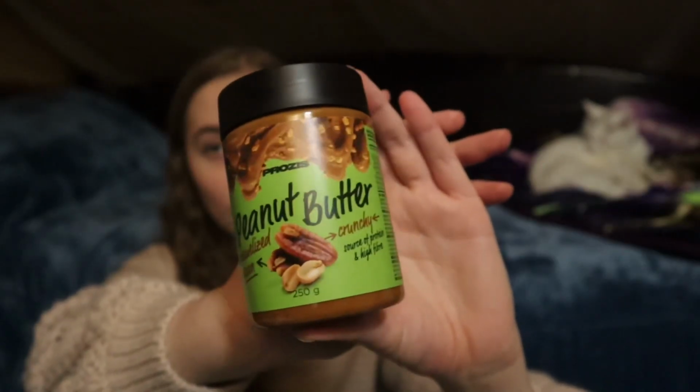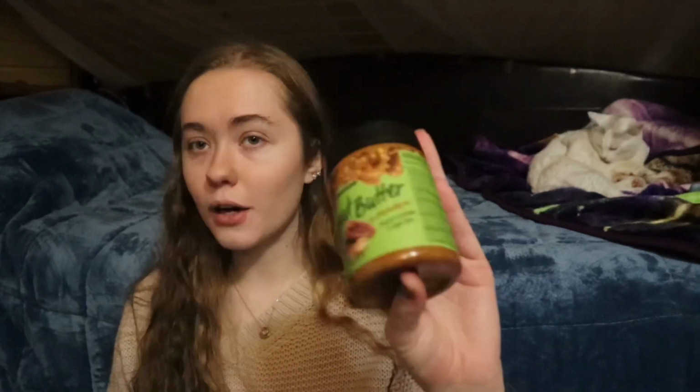So the last month that I worked with them, I did a coconut peanut butter. Honestly, kind of good. I like it. But this time I decided to try the walnut peanut butter. Not walnut. Pecan. I don't know how you're supposed to say it, but yeah, pecan butter.